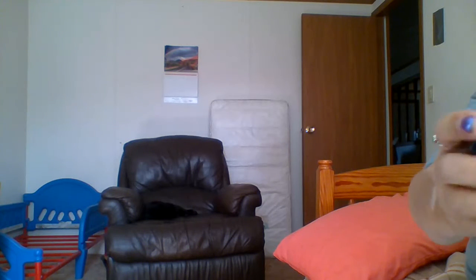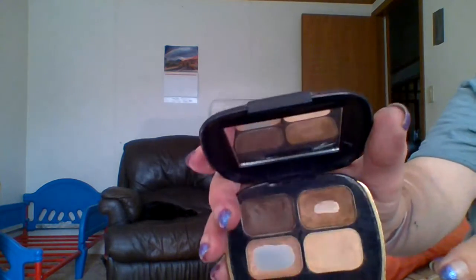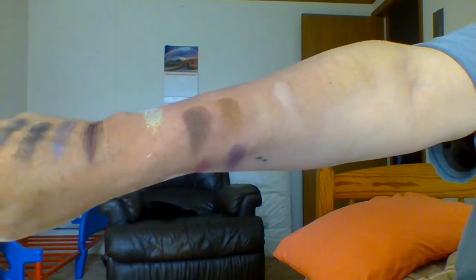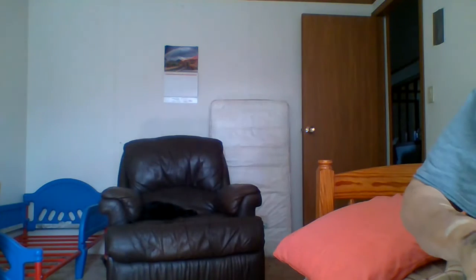So now in this quad, my two favorites were these, but my absolute favorite is this one. So that's why I bought it. But most of the time, I do not. I don't buy colors like this. So that is what that looks like up close.